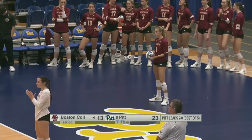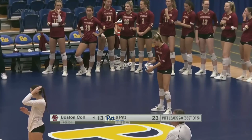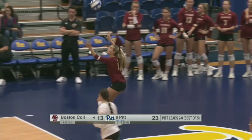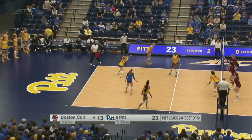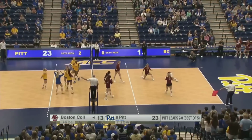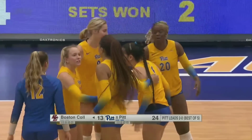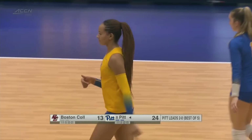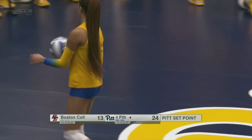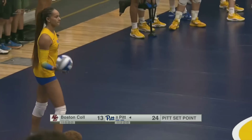Coach Fisher still a little bit disappointed in that call. You want to talk about just a man of detail. And that is Coach Fisher through and through. Vasquez Gomez, or excuse me, that's Babcock, making sure that that one is not up for debate. Bringing up the match point here for the Panthers. They're up 24-13.